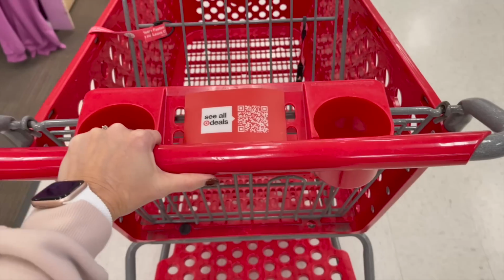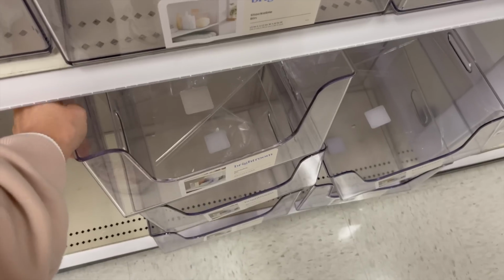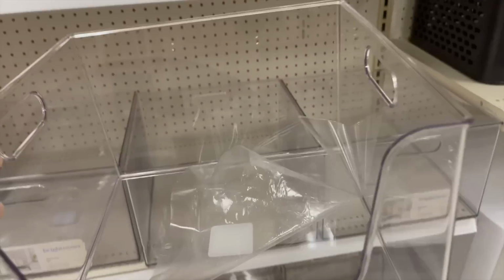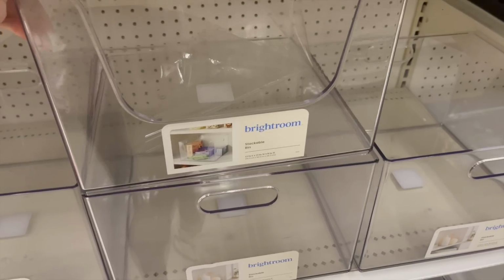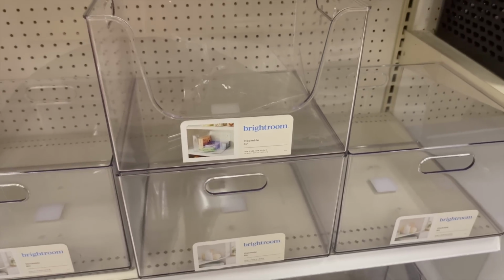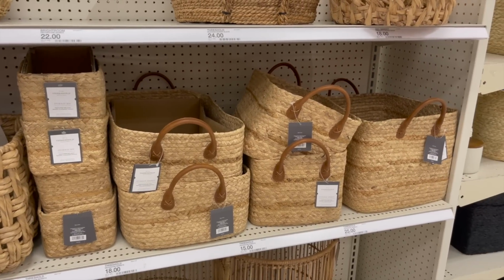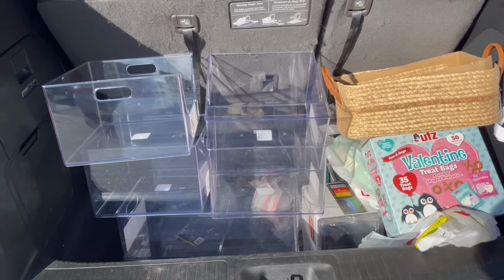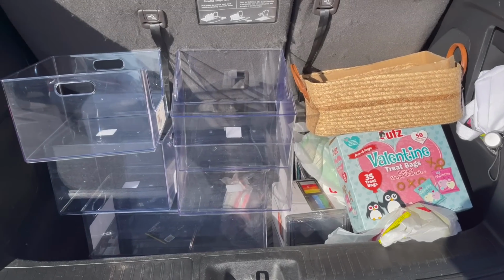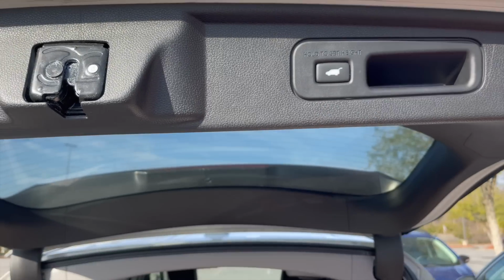Now, I specifically went to Target because I was looking for the open container, this one right here, and I knew that they had it, and Walmart didn't have anything like this. And I was thinking this would be great on Chance's side of the bathroom. Chance is my husband, by the way. And then I saw these baskets, and I just thought they were so pretty. I think these are new. I haven't seen them before, so I grabbed a few of those to use in the bathroom as well, and then I headed home to get started on this project.